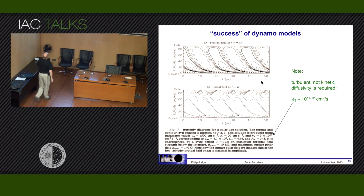And what's going on here is that this is latitude, so this is the equator, so this is one hemisphere, and in that hemisphere, one gets a bunch of positive field generated at around 30 degrees, 40 degrees, and it migrates towards the equator. This is compatible with what we know about the sun. But in a way, if it weren't, we would have set up our calculations incorrectly, because we've got the freedom to specify some parameters of this model, and they've been adjusted to work. In particular, one of the ones that's been specified is this turbulent diffusivity, which we'll get back to later.